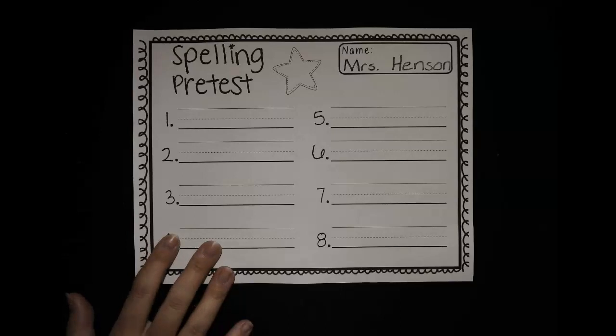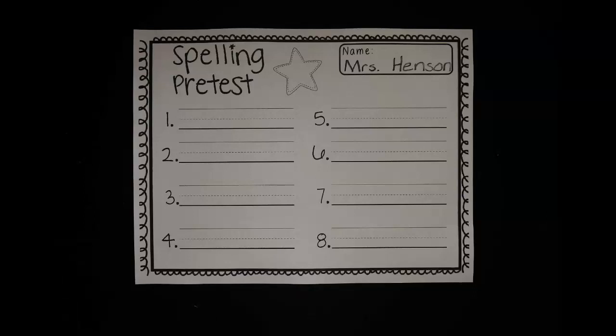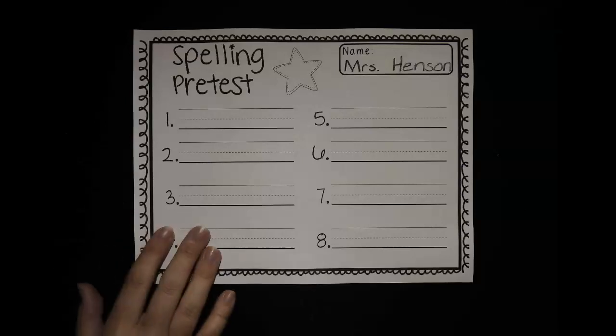So on a pretest, these are not words that you practiced before, so it is okay if you don't know all of the words or how to spell them yet. We are going to practice these words this week, and so you're just going to do your best today. It is okay if they are not spelled right. So let's do the spelling pretest together.